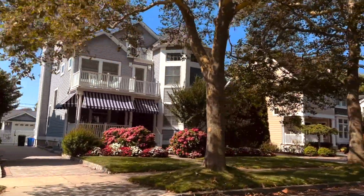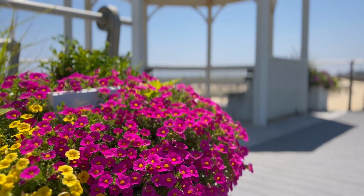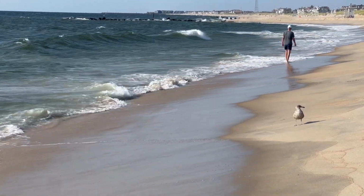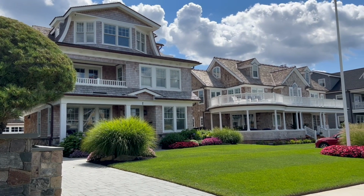In today's edition of Buying into Monmouth County, I'm going to talk about the enchanting beach town of Sea Girt, New Jersey. I certainly hope you've just watched my Sea Girt edition of Escape to Monmouth County, where I extol its many virtues, and if you have, you're probably very excited to learn what it costs to buy property in Sea Girt in the current market.